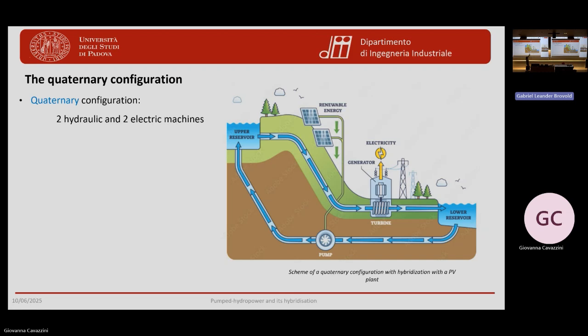So here you have one hydraulic machine and one electric machine, and on the other side you have a standard hydropower plant with a turbine, a hydraulic machine, plus a generator, an electric machine. So in total you have 4 different machines installed in this configuration. And this is extremely interesting for an engineer because you can optimize everything. And if you optimize the design and the management, you can reach very high efficiency in both operating modes, both in generation and in pumping mode.